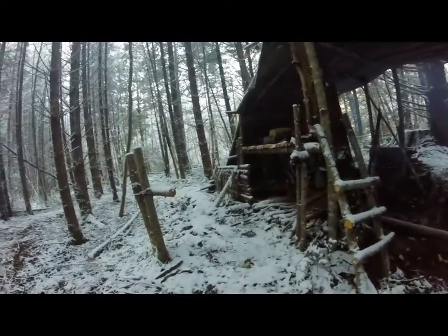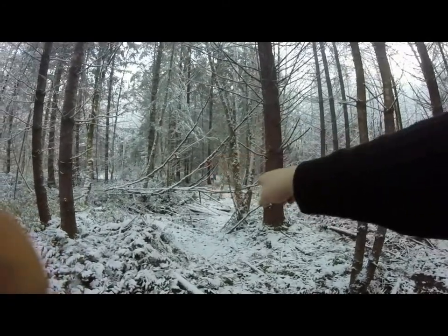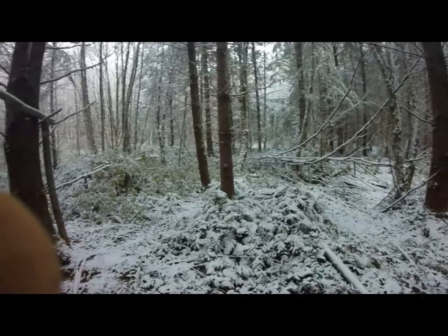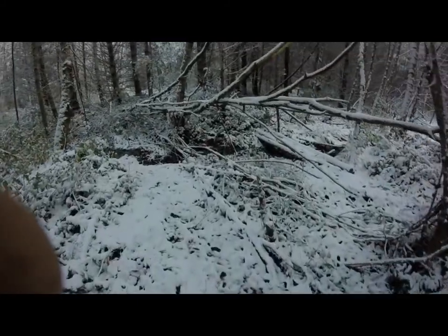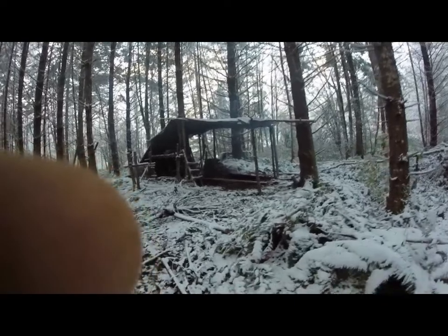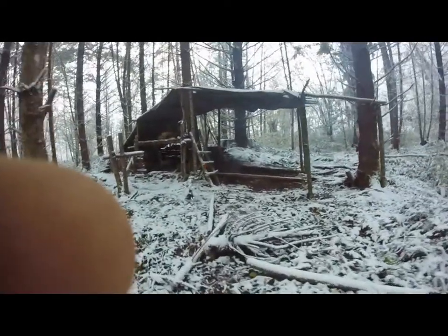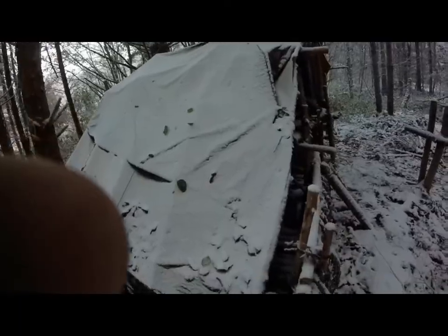All right, got the fire going. Just want to show you guys now it's a little lighter, what it looks like around the bivouac. Got some pretty nice snow. That's going towards the path. There's the bridge. It's pretty nice. At minus one or two, the stream isn't frozen because, of course, the ground is warmer than that. Plenty of water. There's a distance view of the bivouac. Seems to be doing pretty good.